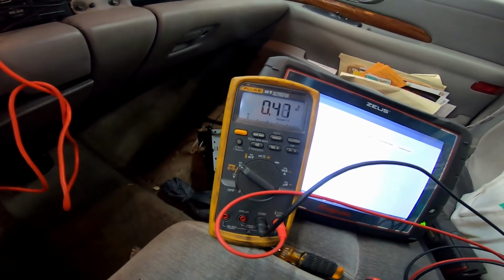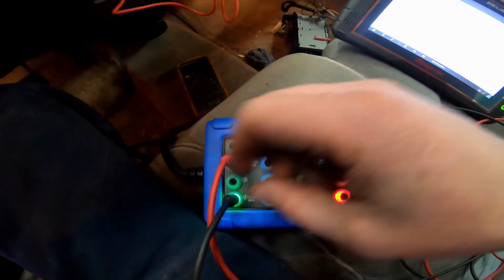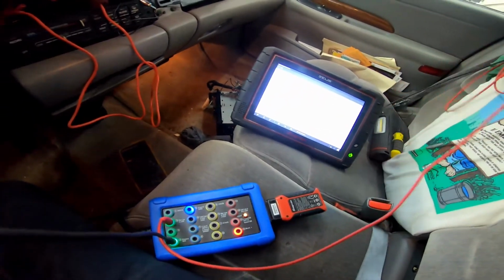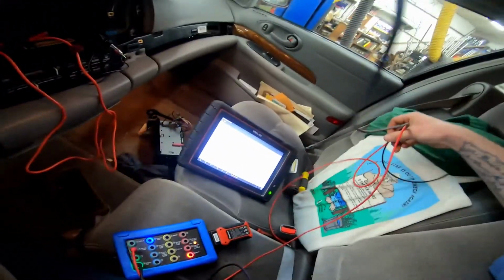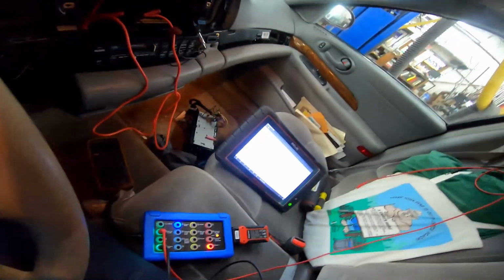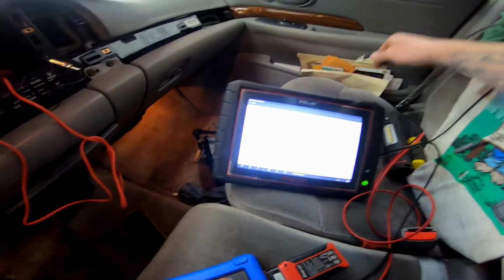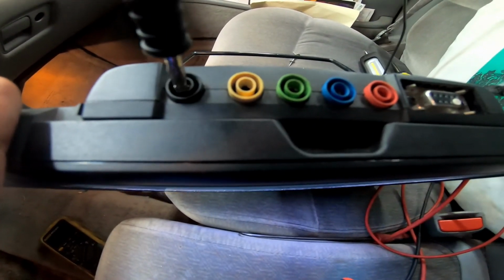So the Class 2 data network works with a 0 to 7 volt network signal. So it's going to be a square wave signal. It's going to pulse from 0 to 7 volts at varying pulse widths. And each of those pulses is a signal being sent out by a module or the scan tool requesting info, something like that. So in order to read it correctly, you need to use a scope.